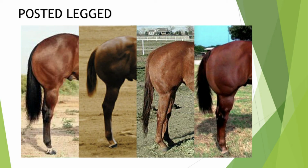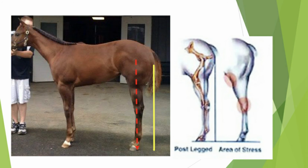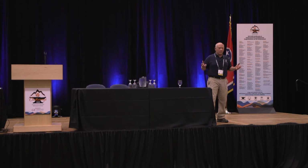Next. So here's some examples off the internet, very easy to find post-legged horses, but the next slide shows you the winner. I mean, who would buy that? Anybody that has a working brain would avoid this horse. Because if you look at the graphics, you see all the red places where these horses have problems. And these horses are quite often base narrow also. So they're two-time losers. They're nothing but trouble.